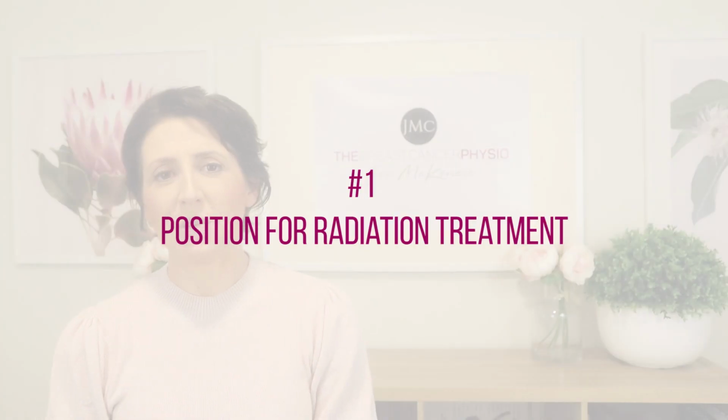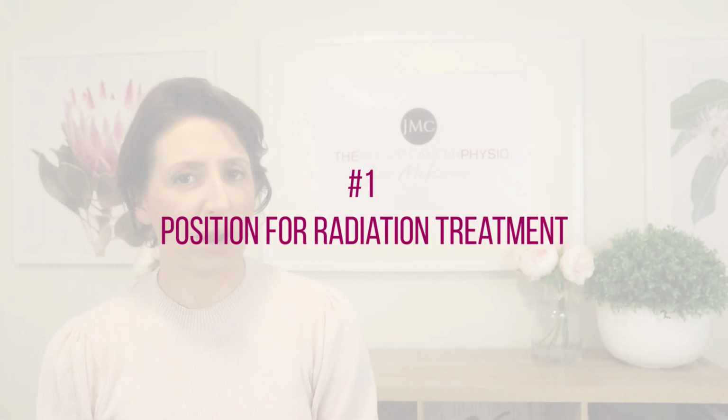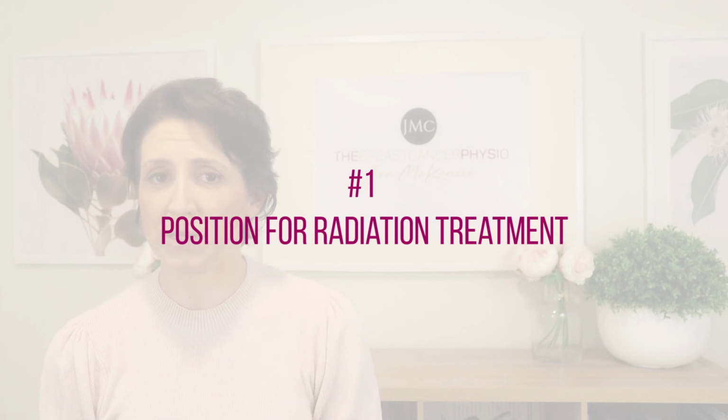Okay, so why is it so important to restore your shoulder range of motion after breast cancer surgery? I'm going to give you my top 6 reasons as to why this is a very, very important thing to do. The first one is that if you are moving straight from surgery through to radiation, whether you've had a lumpectomy or a mastectomy, one of the reasons it's important to get your shoulder moving again is because the position that is demanded in radiation sessions is essentially this. Now you don't have to be completely here, but you've got to be pretty darn close to it.